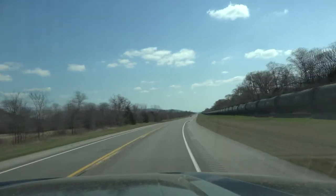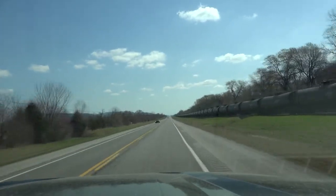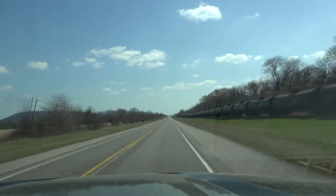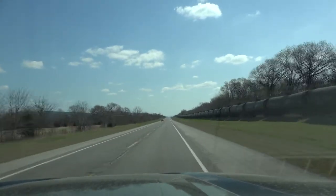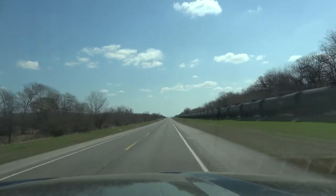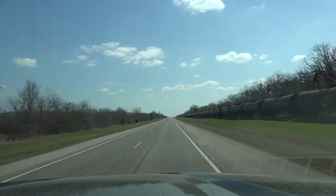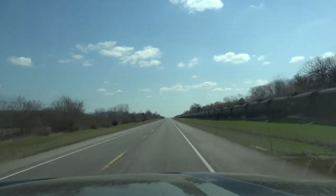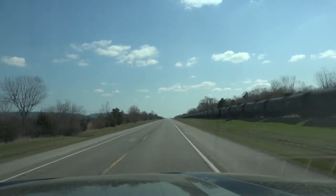cars long, that ends up being, you know, over 16 miles of train, which is twice as long as this 8 mile section of rail cars along the side here of 270.